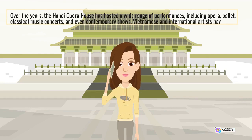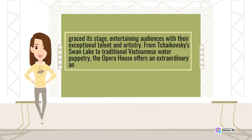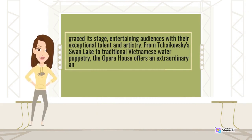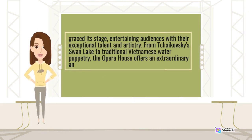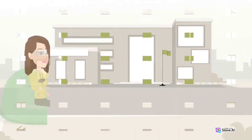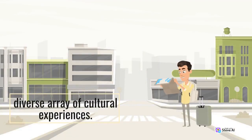Over the years, the Hanoi Opera House has hosted a wide range of performances, including opera, ballet, classical music concerts, and even contemporary shows. Vietnamese and international artists have graced its stage, entertaining audiences with their exceptional talent and artistry. From Tchaikovsky's Swan Lake to traditional Vietnamese water puppetry, the Opera House offers an extraordinary and diverse array of cultural experiences.